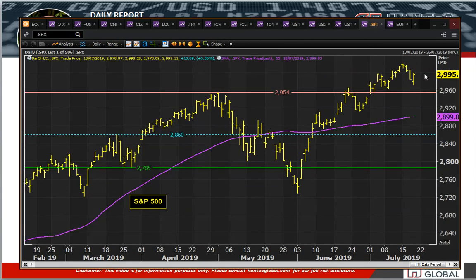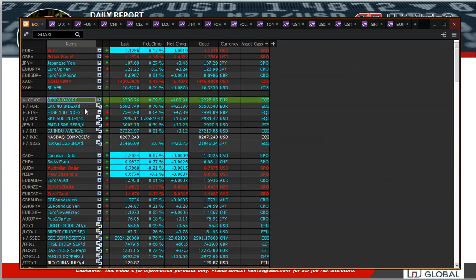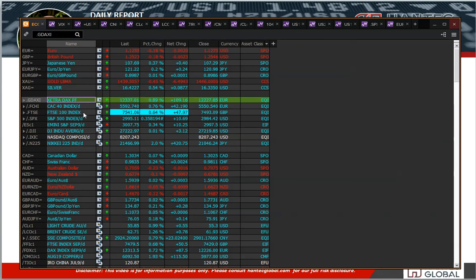We saw the rebound in equity markets. The S&P 500 certainly likes a dovish Fed, especially if the Fed is trying to get ahead of the curve rather than being reactive to really negative data points. That has been felt through equity markets today, with futures on the US continuing higher, and European and Asian markets stronger. Nikkei 2% higher, DAX 0.9%, and FTSE 0.6% higher. So strong moves there.